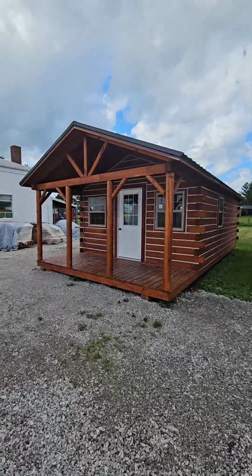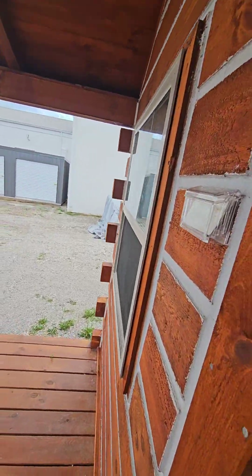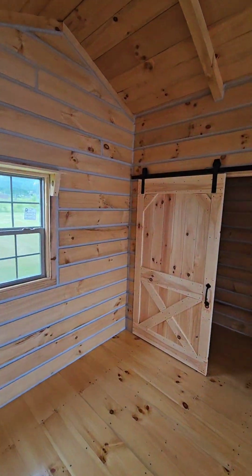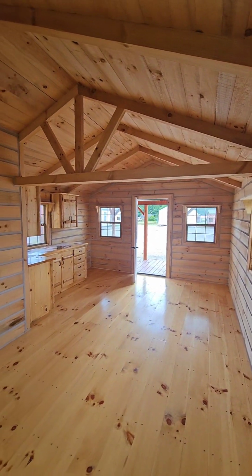Can we do a two bed, two bath? Yes, we can. That one will run you $130,000 for a two bed, two bath. That is a prefab cabin. So inside this one here, this is a studio style cabin, 14 by 28. This one is $35,000.